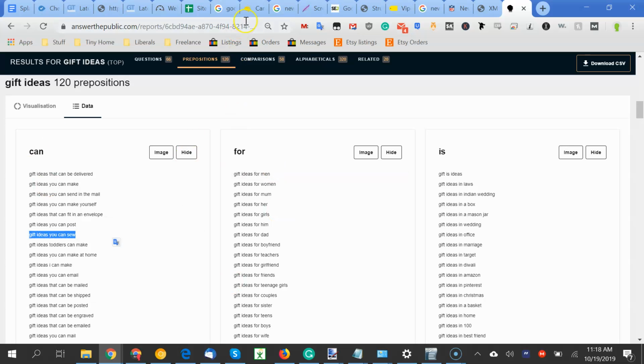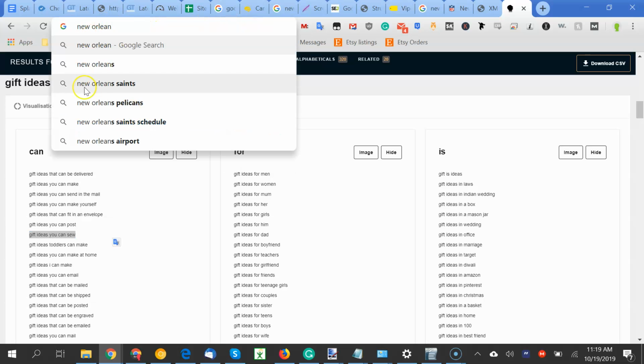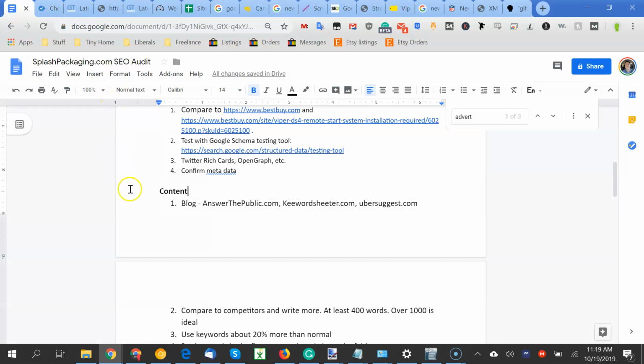Now, where this text comes from, if you go to Google and type New Orleans Saints, you see how it recommends stuff? This data is coming from Google autocomplete. So this is actually what people are searching for. So you want to write content like this, maybe once a week, once a month. At the beginning, I would do it once a week for a couple months, and then slow down to about once a month. But you need to have content that people will click on to get to your site. I mean, you can't really rank without content these days. It's very hard because there are so many established commerce websites.